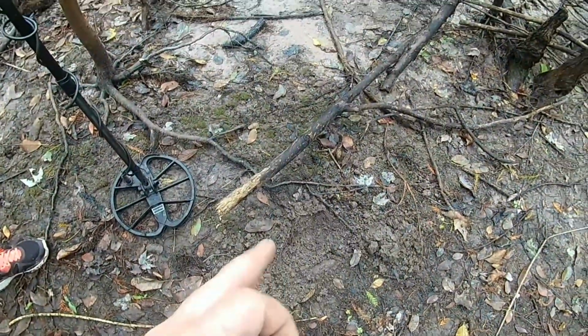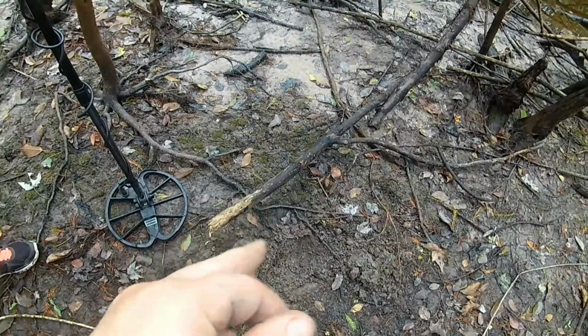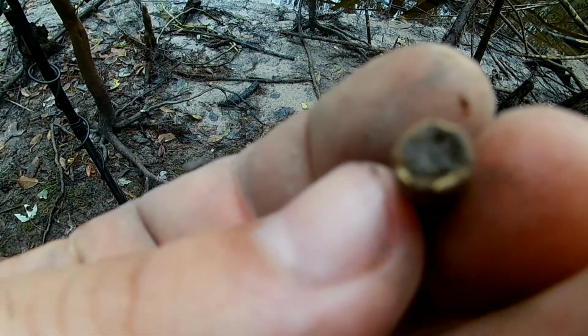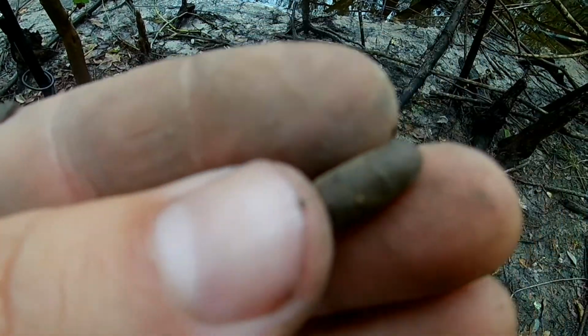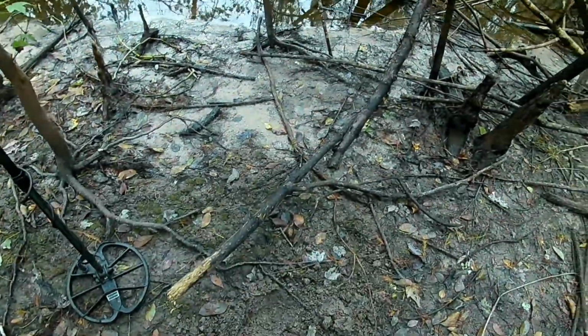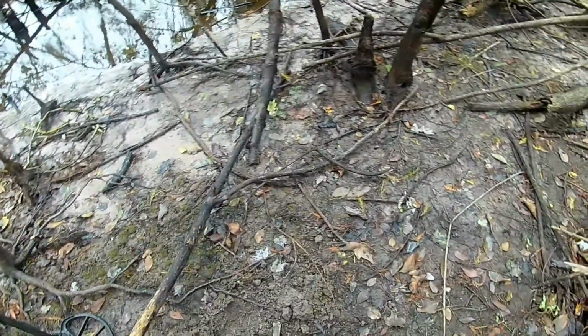All right, guys, next signal was right out here on the bank. The river's right there. Was getting a good 25 to 28-ish. Dug down and got this old pistol bullet. It's an older one. So, just bullets so far out here. And if we don't find anything good, it's still fun exploring out here for sure.